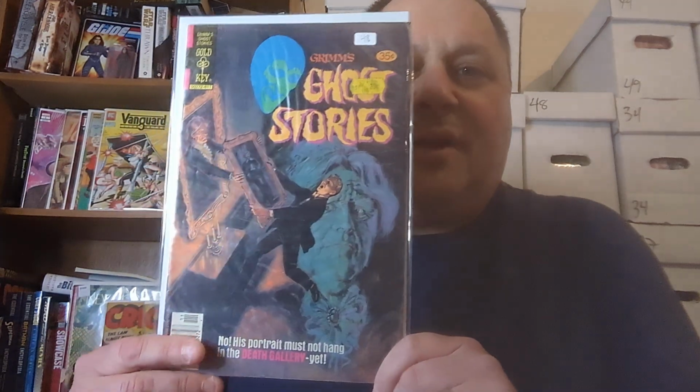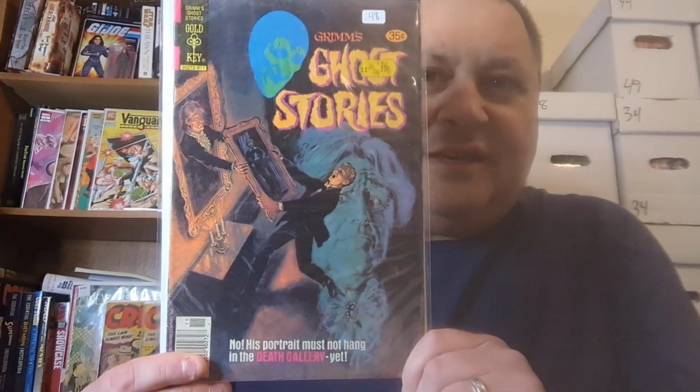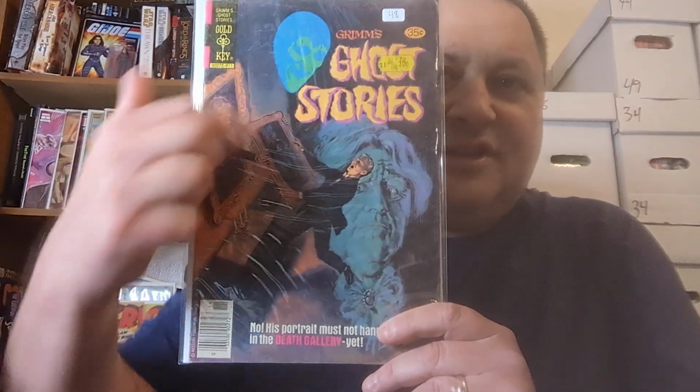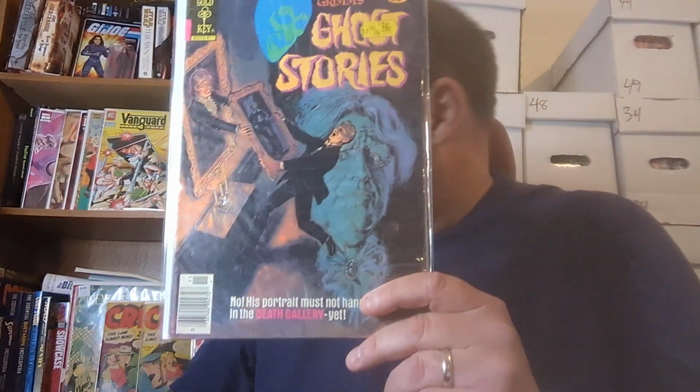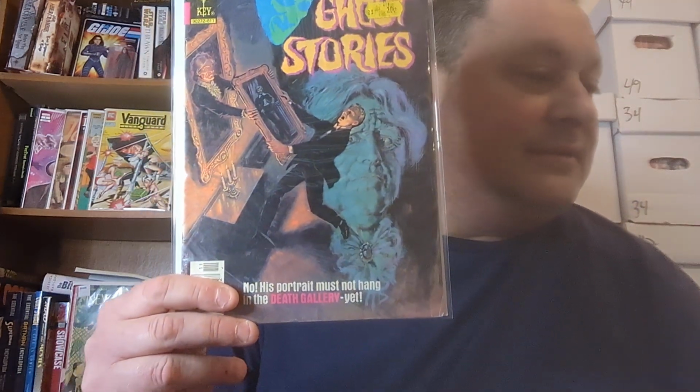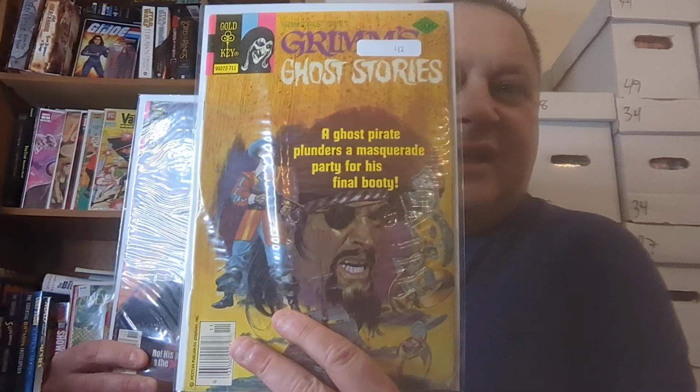Now, this is issue 48. We're getting close to the end of the run by Gold Key. Notice that on this cover now, the witch character is starting to be a little bigger and more prominent compared to, say, the last issue where she was just in the corner like it was a Marvel book.